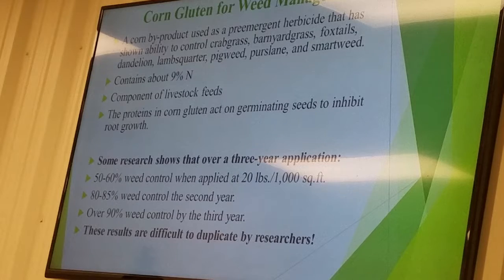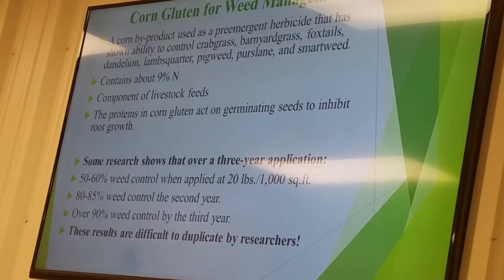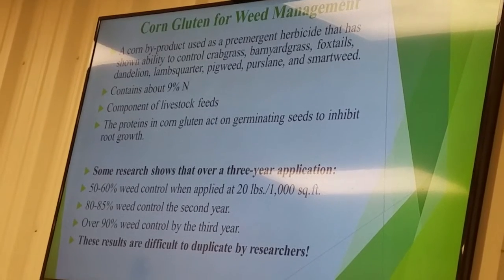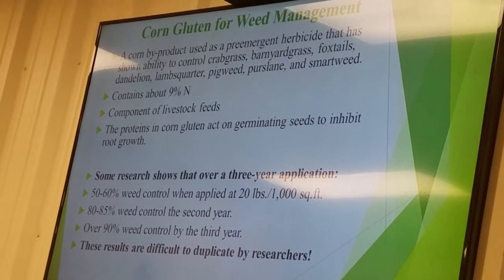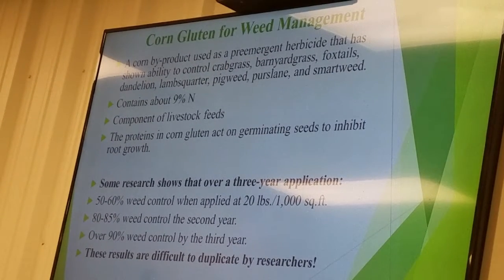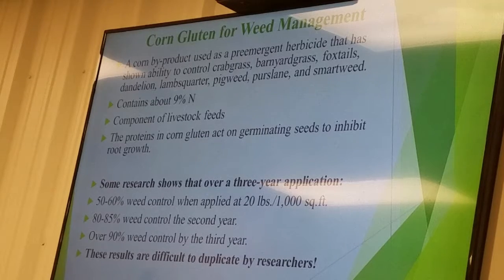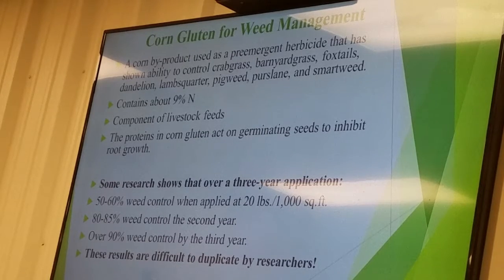Corn gluten meal. Let's talk about corn gluten meal just real quick. Corn gluten meal is the only product out there that is marketed and has ever shown any kind of efficacy as having any pre-emergent benefits against crabgrass in turf. Now, it's a feed grade byproduct of the corn milling process. It can be fed to livestock. You can eat corn gluten meal. It's not going to hurt you unless you're sensitive to corn.